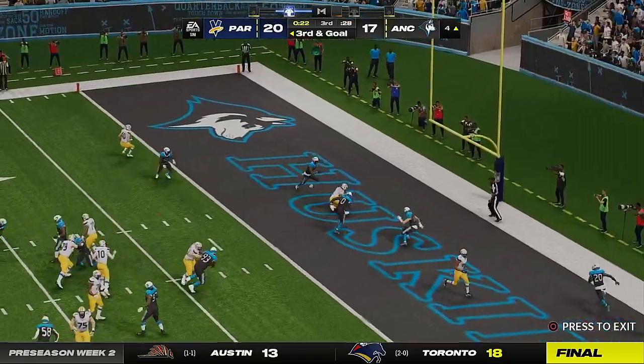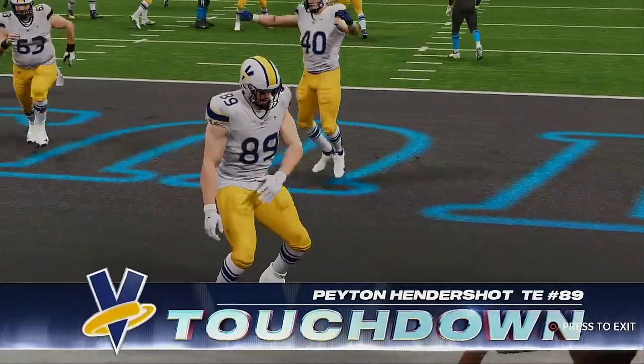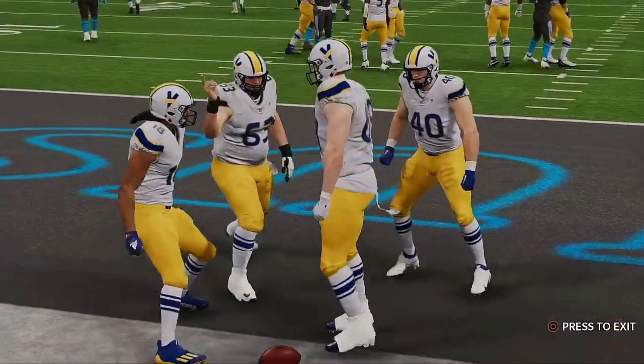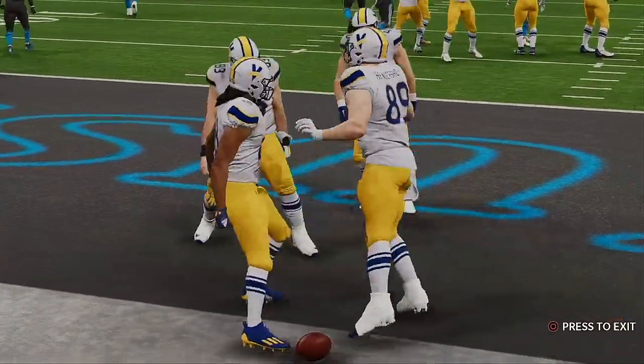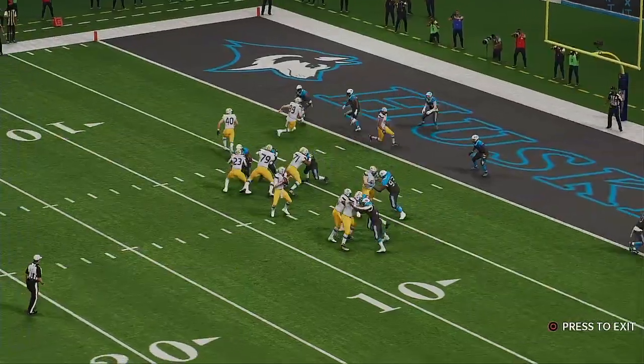They'll look to throw on third and goal. And it's caught. Touchdown. Peyton Hendershot. A beast in the red zone with his second touchdown of the game. And the Voyagers will add on to their lead here in the final minute of the third.